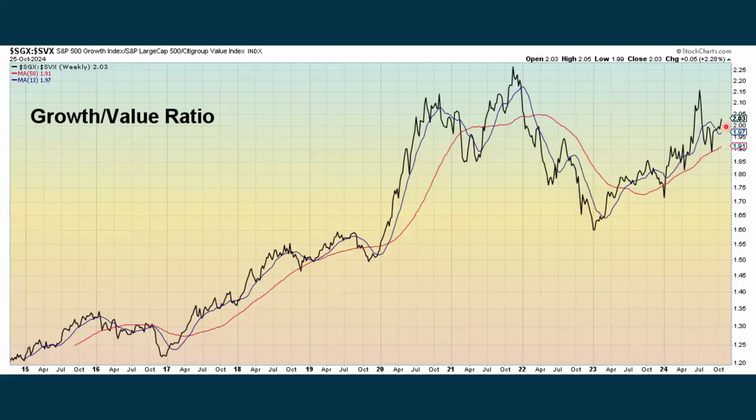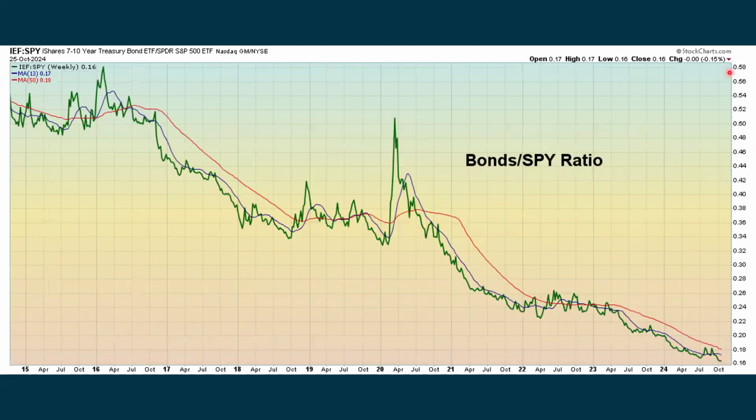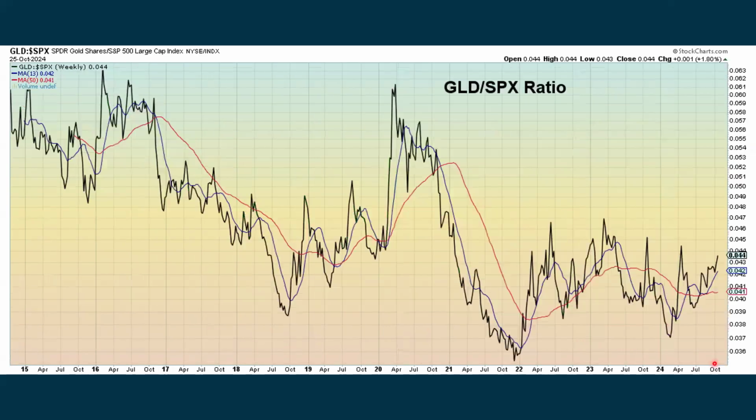Growth to value, this is what we want to see if we're more positive. We're still seeing growth outperforming value. And gold is really outperforming the dollar. Even though the dollar's been going up, the gold has been going up even more, and that's why this ratio is going back up. Bonds continue to underperform stocks when you look at them based on price.